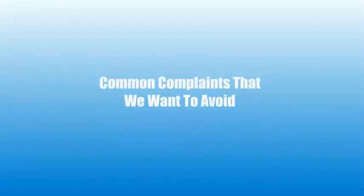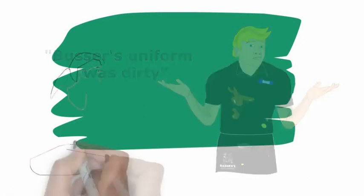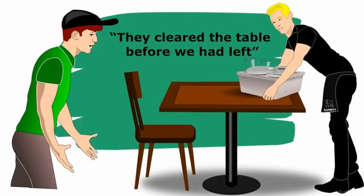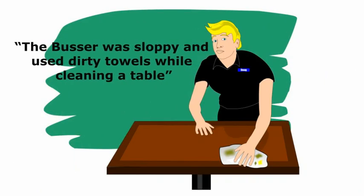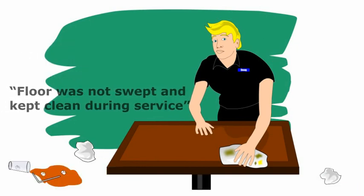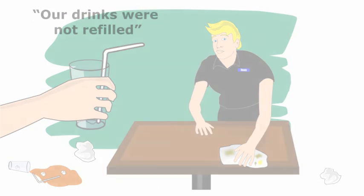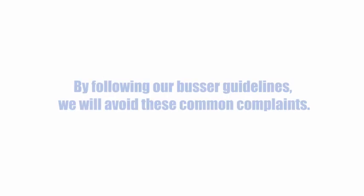Here are some common complaints that we want to make certain to avoid. Busser's uniform was dirty. They cleared our table without asking us first. They cleared the table before we had left. The busser was sloppy and used dirty towels while cleaning a table. Floor was not swept and kept clean during service. Our drinks were not refilled. By following our busser guidelines, we will avoid these common complaints.